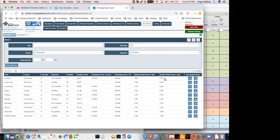So we're going to be looking at two columns. This median rental income for a 3-bedroom, $2,750, but we're also going to be looking at this column, sweet spot to buy a detached or single-family home. So in this case, in Evanston, you pay $525,000. That's the median sales price for a 3-bedroom in Evanston, so it's quite high, and the rents also are high. However, remember the rule of thumb, 1%. So if you pay $500,000, you should collect at least 1% of it, which is $5,000 in rent. You're collecting about half of it, $2,750.